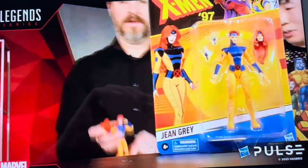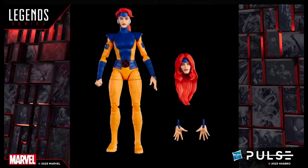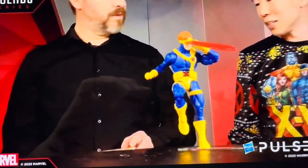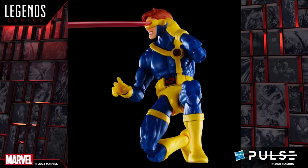Pass for me next on the Jean Grey, because there's a million of these and I'm not really that fussed about it. Nice to see 2 head sculpts, but that is a pass for me. It's another pass again with the Cyclops. I do like the look of this Cyclops figure, but I want the fully masked one where you don't see his hair. That's the one I want. So I can pass on this one. I've got a couple of Cyclops figures, so I'm not that fussed about this.